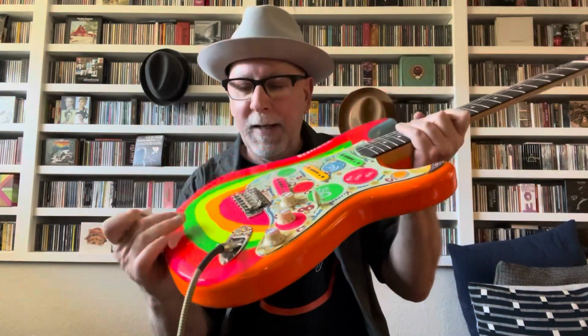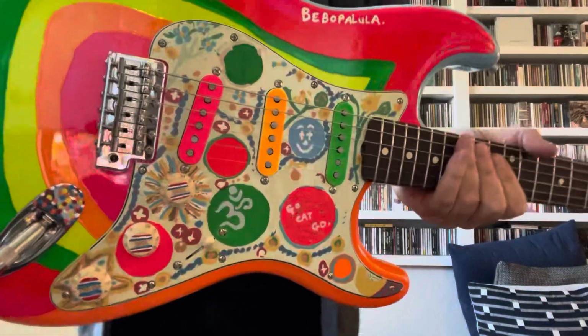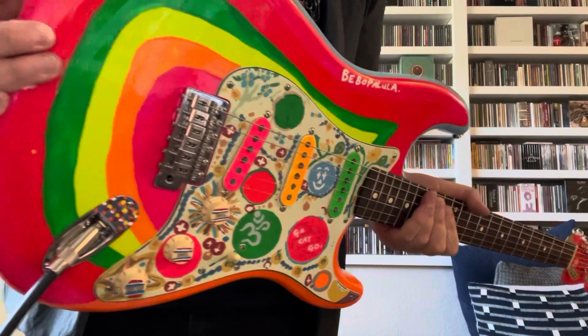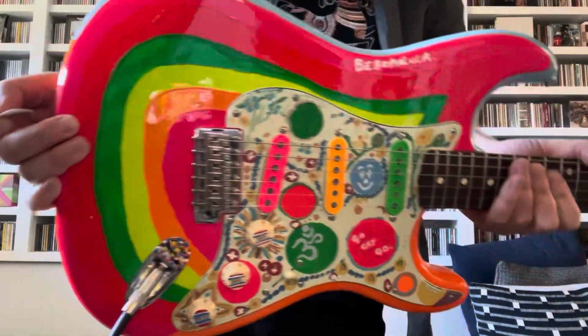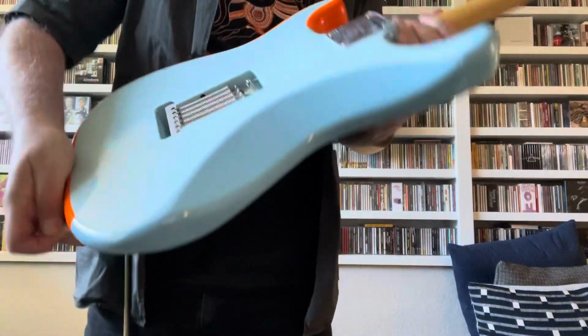Now it is hand painted, so you can feel the texture. And when you look at it first, it almost seems kind of amateurish. Let me just look at that close up. Look at that reflection. Look how beautiful that is, I think. Beautiful in a psychedelic, funky, homemade way.